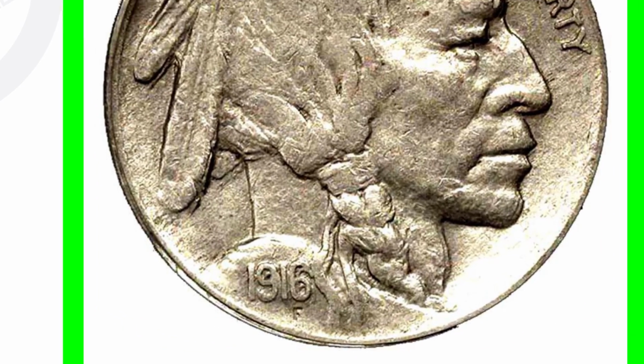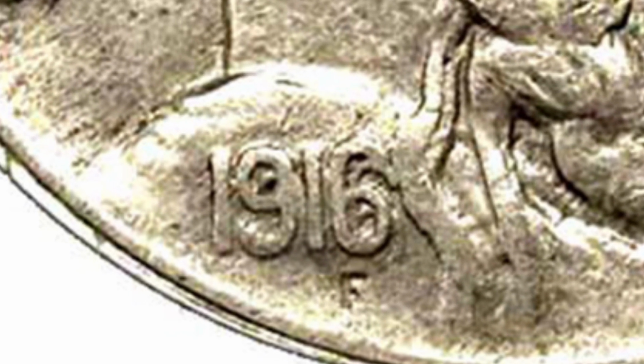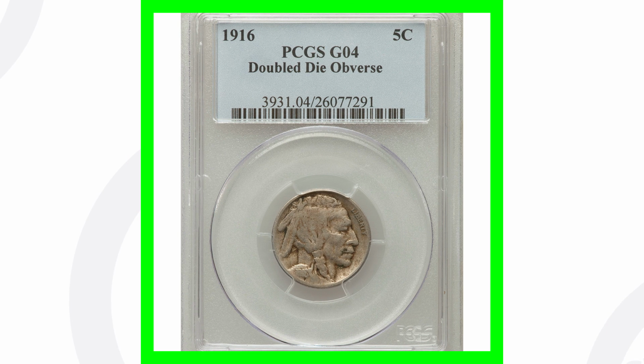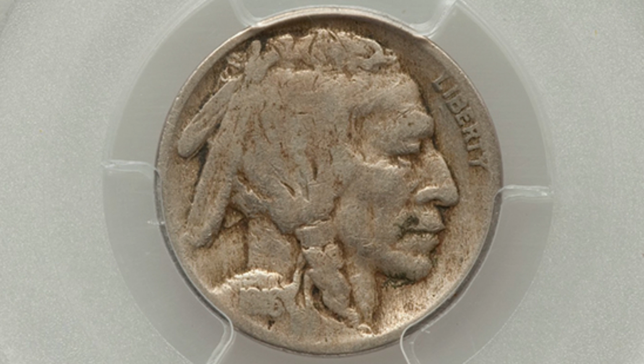Now here is an image of the 1916. If you zoom in, you can see that 6 underneath there on that double die date. So always be on the lookout for those. Now let's look at what these coins have actually sold for. So there's some different prices for these double dies.